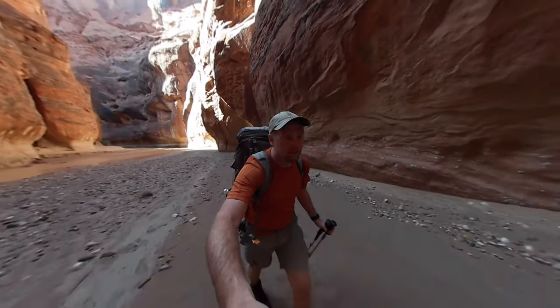Hiking the bench trail out. Actually fortunate to have some overcast skies. Helps to keep it kind of cool. Going through the boulders now. Now the canyon's really opening up. Lee's Ferry is out there in the distance.